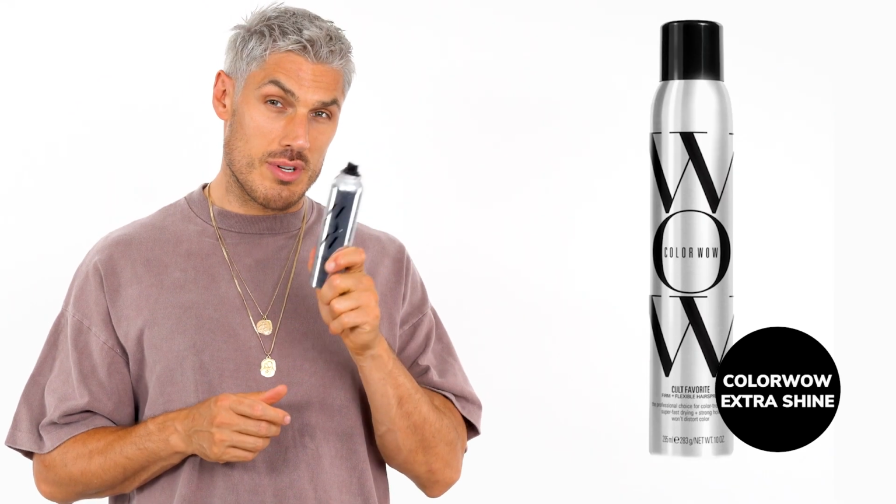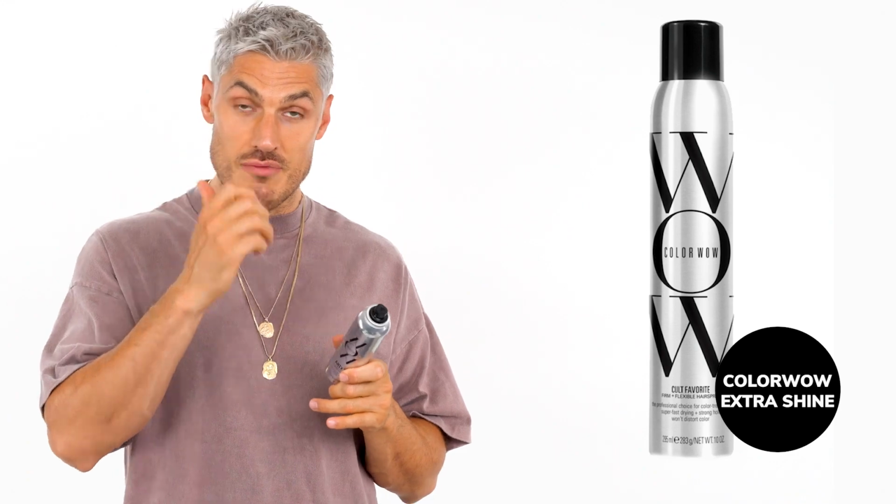Talking about shine, this is the extra shine spray from Colorwell. What I love about this is it's not greasy, it's not oily, it just makes the hair look really rich and expensive. I quite often use this with a flattening iron or a curling iron because it gives the hair a really intense sparkle. But one thing you'll always find that I have is the Colorwell Root Touch-Up Powder.